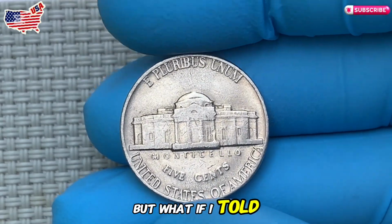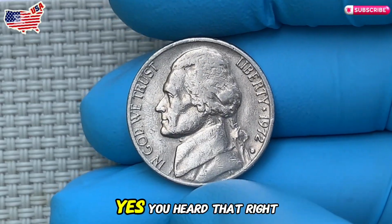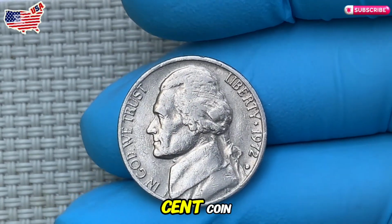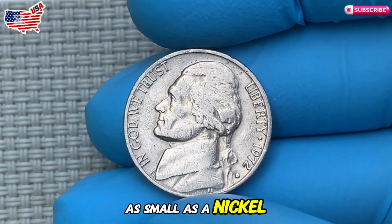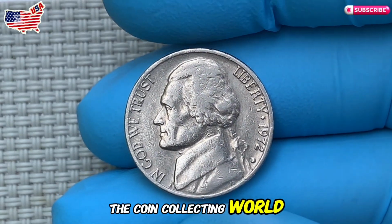But what if I told you that some of these coins can go for as much as $32,000? Yes, you heard that right, $32,000 for a single 5-cent coin. It's incredible to think that a coin as small as a nickel could be worth such a large sum, but that's the magic of the coin collecting world.